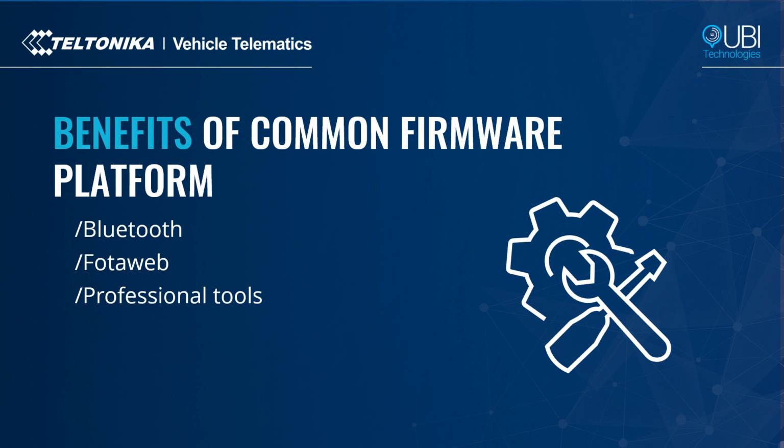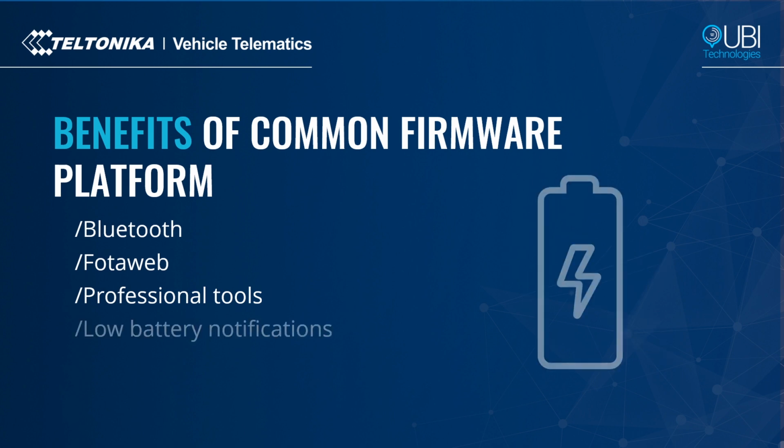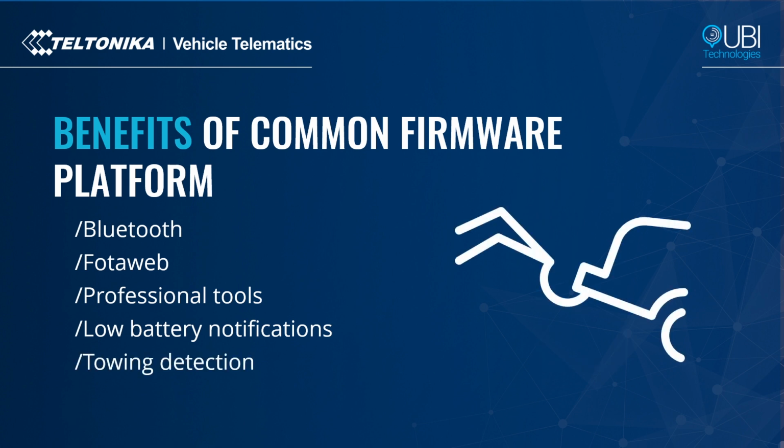Also, to add value for the end user, the integrator can offer functions like, for example, low battery notifications to inform the client when they should change the car battery. Also, they can offer functions like towing detection or auto geofencing to get immediate notifications by SMS or mobile app when the car detects unexpected movement.